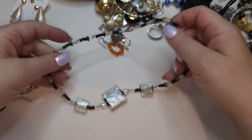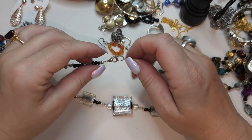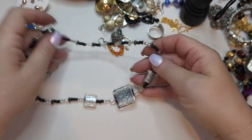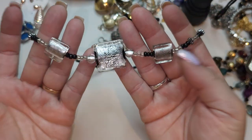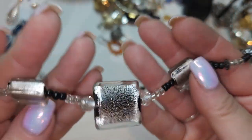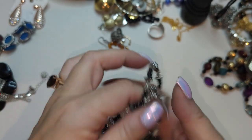Okay, next one is a necklace. We have lobster claw, silver tone. Then we have a different type of small beads, black and clear. And right here we have three dichroic glass beads, silver tone, black and silver, silver tone.